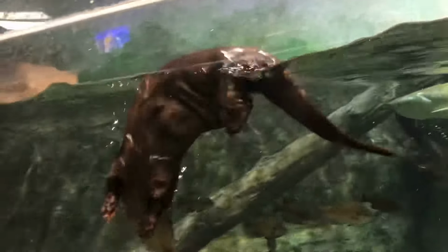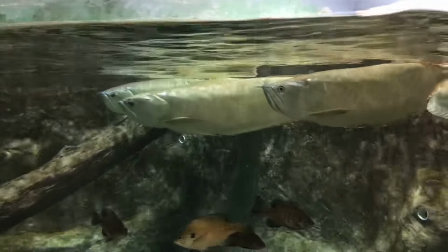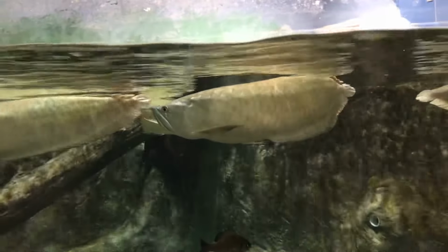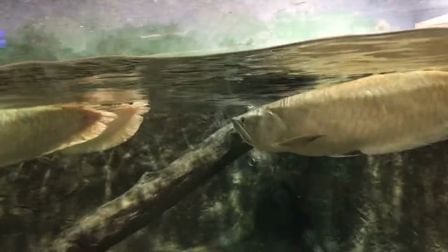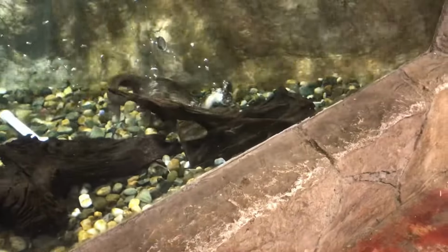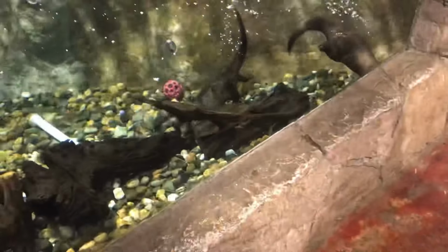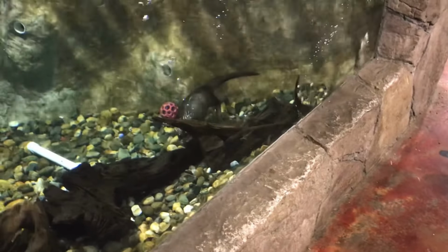Look at them. Oh, my gosh. That's so funny. I can sit here and video these guys all day. You know these arowanas are stressed. They're either A, stressed, or B, just used to these clowns. That's why you gotta love freshwater otters.